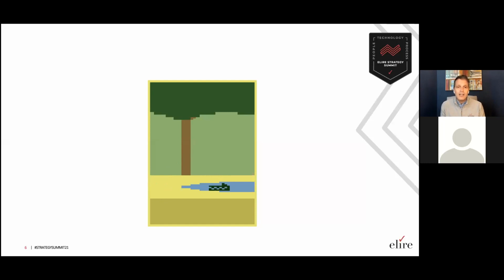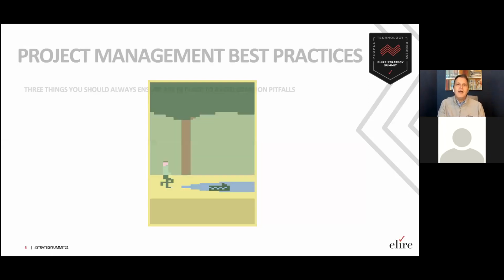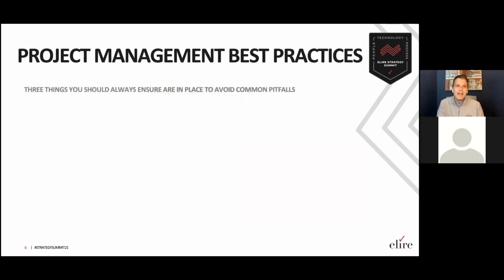I'm a child of the 80s, so I always think back to the classic 16 or 8 pixel video game Pitfall, where the object was to jump over or leap over obstacles and to use your skills and expertise and hopefully not get caught. Here you can see, unfortunately, the poor soul is falling into the pitfall. And what we really want to do is talk today about project management best practices. And there are really 3 things that you should always ensure are in place to avoid those common pitfalls.